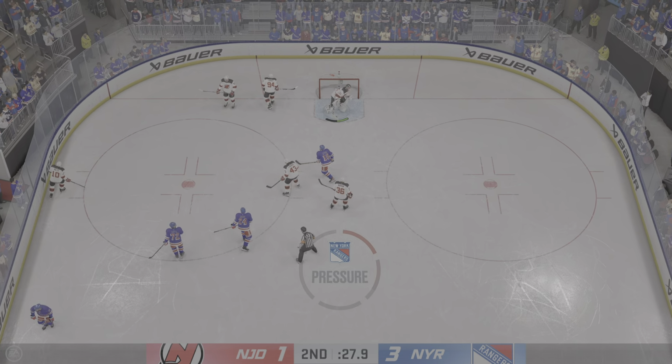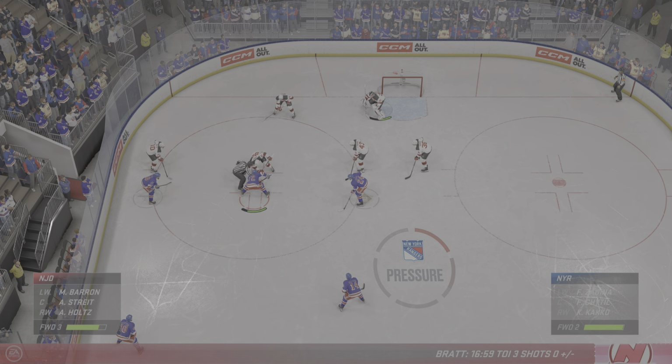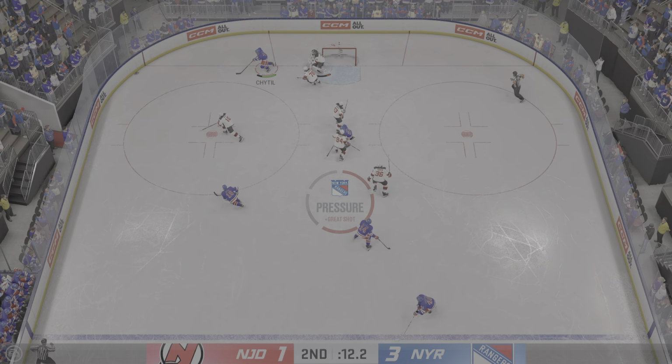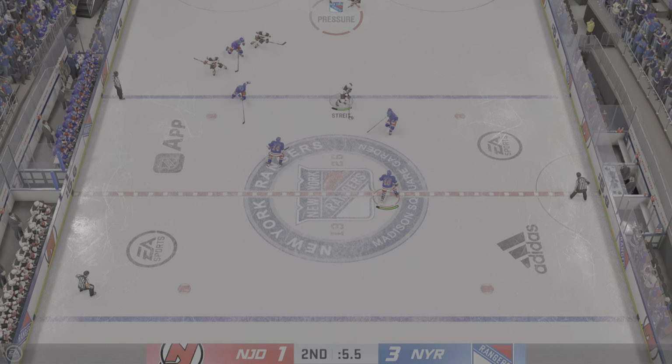Officials are set, players seem ready. We're ready to get this thing back underway. New York's got it, and they're on the attack. Shot! And just got a piece of it to keep it out. Here's a short pass to Strike.